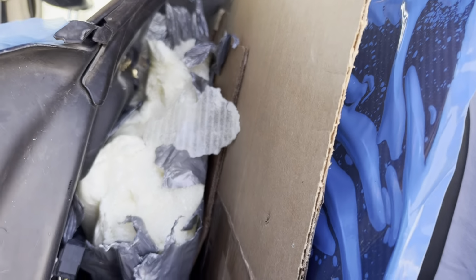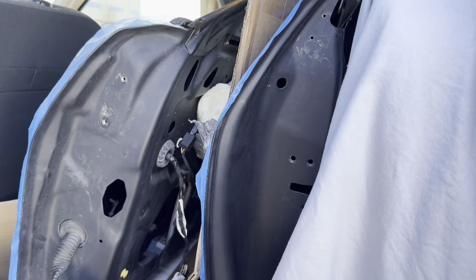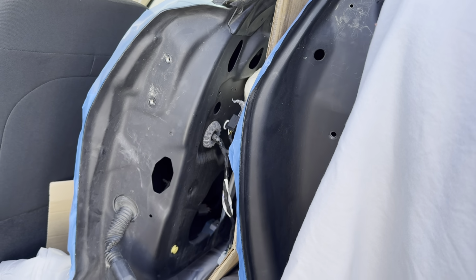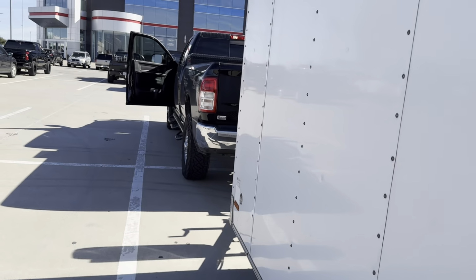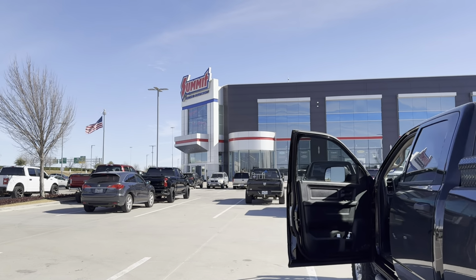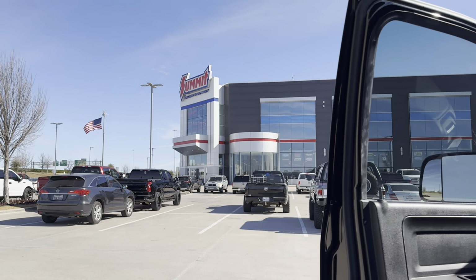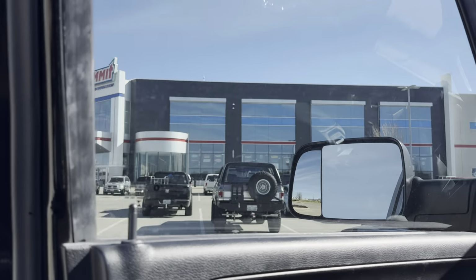So now gotta drive back, man. Gotta drive back to Austin and put all this in, man. Alright, so now we're heading home. Shout out to Summit, man. My first time ever coming here. Very cool experience. I've never been here before. Always wanted to stop by, so this gave me a good reason to stop by. It had what I needed, and now let's go put this motor in.